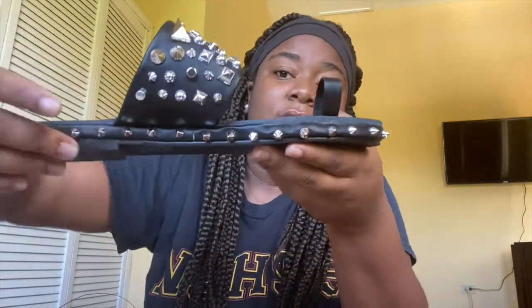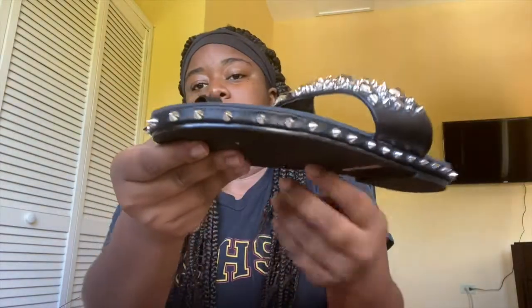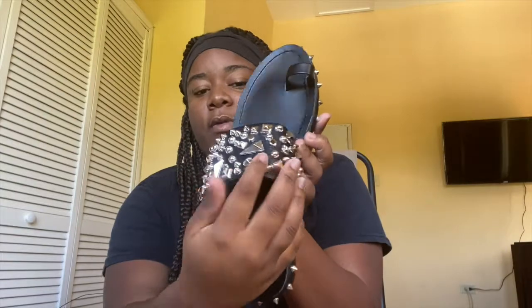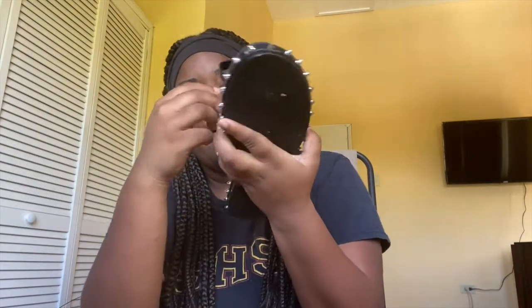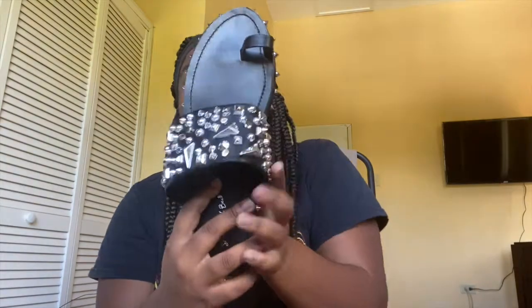So we have these little studs all around the shoe, and you have this right here. I'm a little scared of these falling off, but they look secure enough, though I'm still terrified of them falling off. And then they have the little toe ring thing right there, bringing us back to the old days.